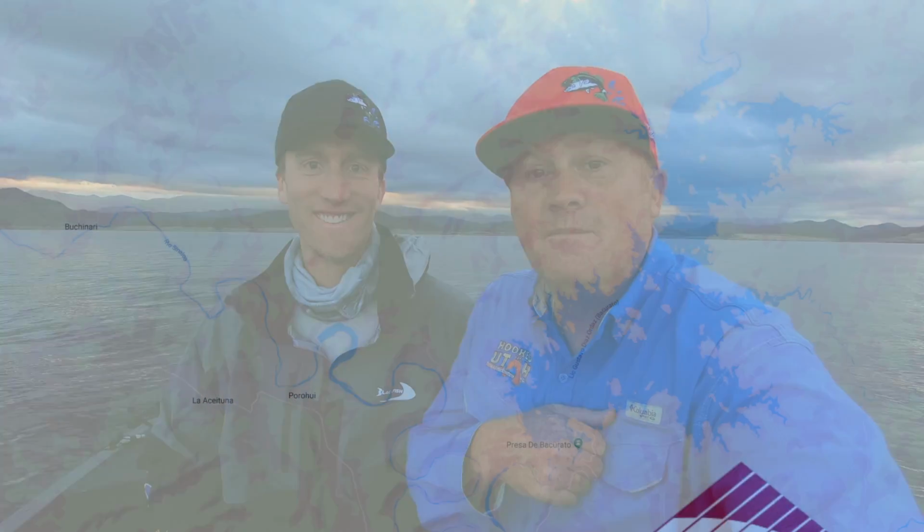Yep, a little topwater. My goal for the day is to catch a PB. My biggest one is 9-12. Hopefully we beat it today. I thought he was gonna say PB and jelly, but we're going big bass. So here we go.